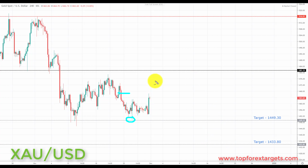If we can get a pullback, any pullback in this area is going to start to give us better risk to reward down towards the target. Preferably, as always, if we can come back this time and retest broken support from the past, turning resistance, the 1481.39. This would be the best setup because it would give us the best risk to reward down towards the target. So any pullback in this area, preferably if we can retest broken support, turning resistance, will give us a great chance to start to look once again for those bearish formations and patterns.